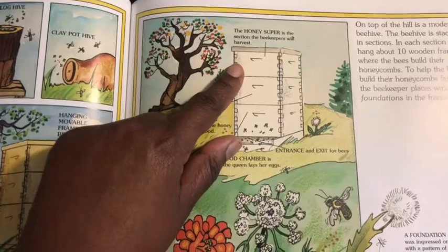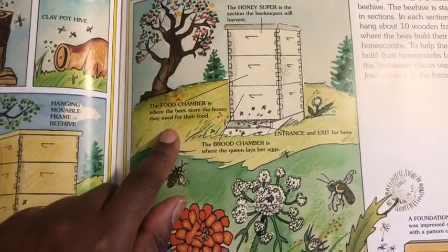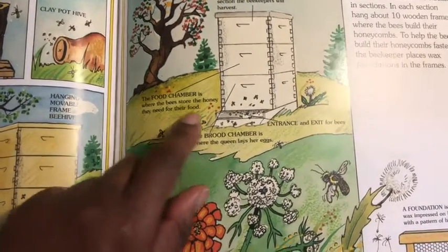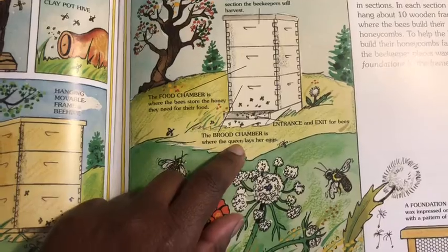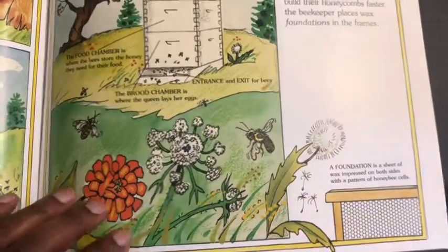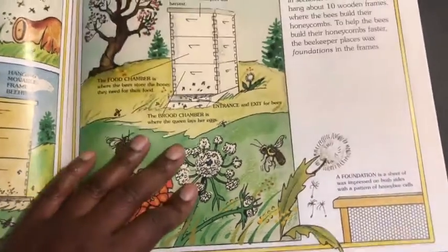It says the honey super is the section the beekeepers will harvest. So that's where they get the honey from. The food chamber is where the bees store the honey they need for their food. This is the entrance and exit for the bees. This is how they get in and out. The brood chamber is where the queen lays her eggs. And it says a foundation is a sheet of wax impressed on both sides with a pattern of honeybee cells.